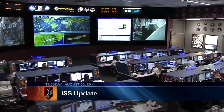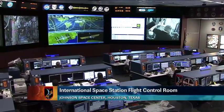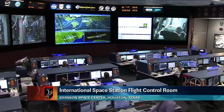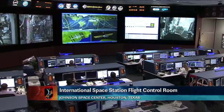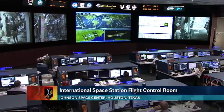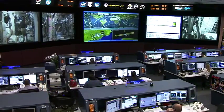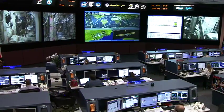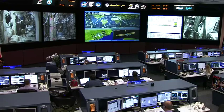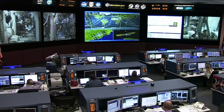We're inside the International Space Station Flight Control Room for today's ISS Update on Tuesday, August 30th. The team here is monitoring systems aboard the space station and not working any major issues at this time, just following along with the activities of the Expedition 28 crew who is living and working aboard the space station. And the crew is comprised of 6 crew members that continue to maintain the station operations and work on science and research activities aboard the complex.